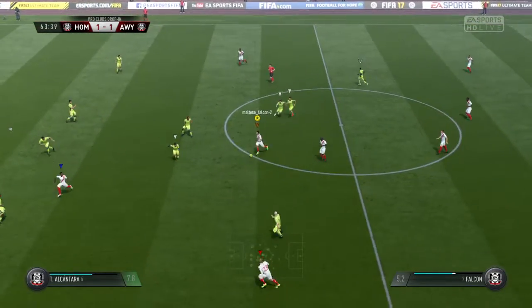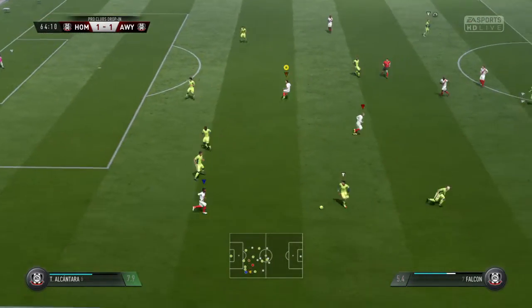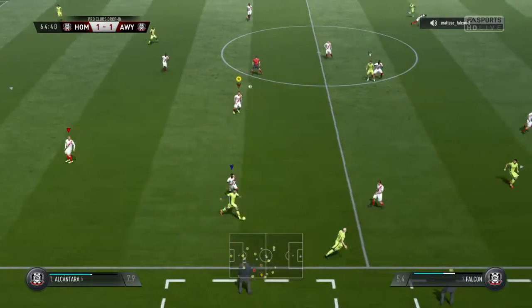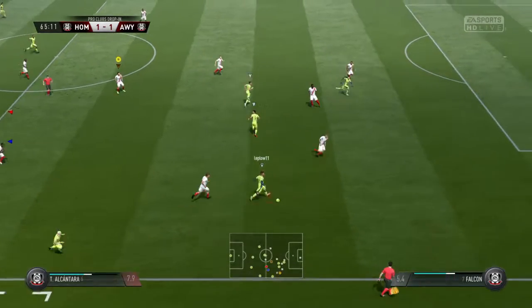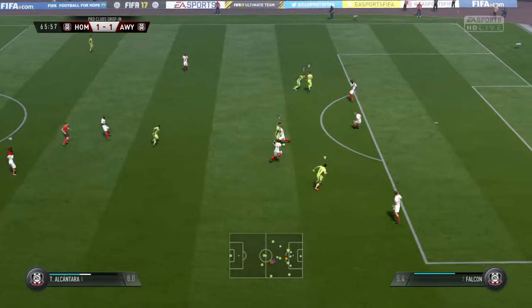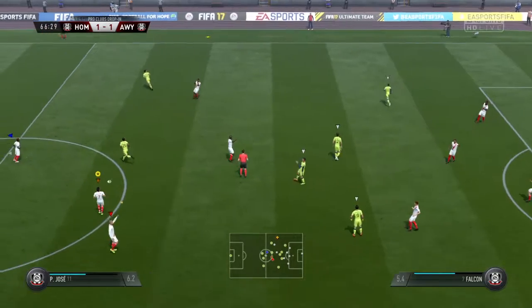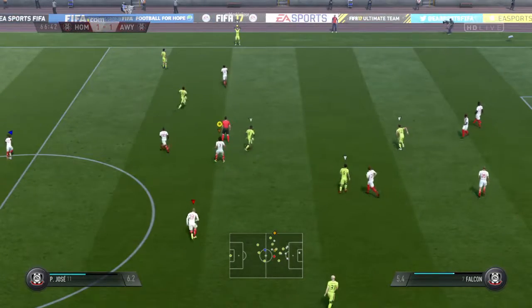Rooney gets his foot in there. Heath onto the attack now. Suarez, promising build up until that challenge, and it's going to be a throw here.